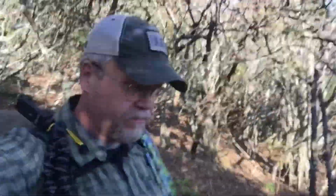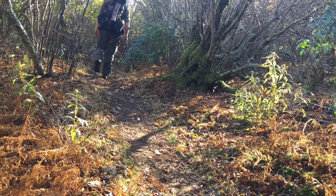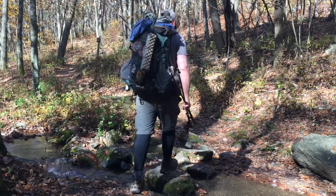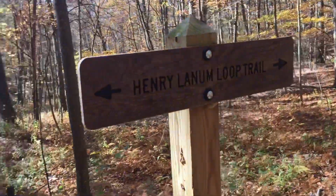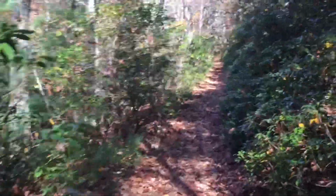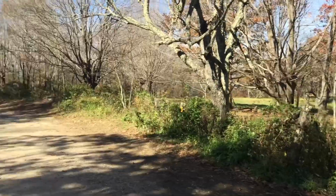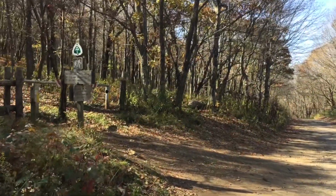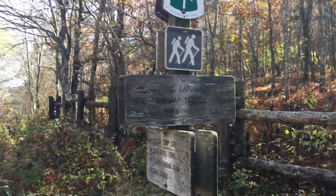Okay, we're up and at it this morning. Got some breakfast. Had some breakfast and some hot chocolate this morning. Broke camp, and now we're heading down the mountain. So it's 12 o'clock, back at the parking area. Stopped and had a little bit for lunch, and now we're going back up to Coal Mountain. Here we go.